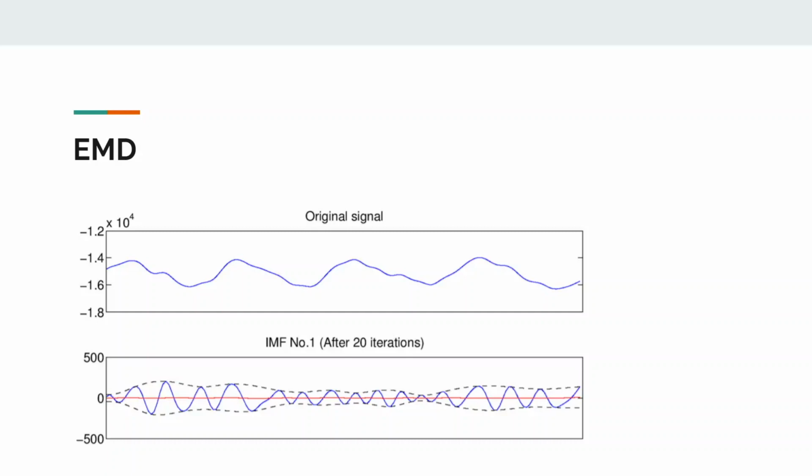So EMD is basically just an iterative method. It takes the original signal, which is this top graph, and then it tries to interpolate two splines, which are these two black dashed curves here. So it would try to interpolate one spline over the wave's maxima and one over the wave's minima.